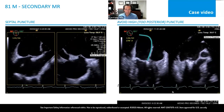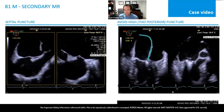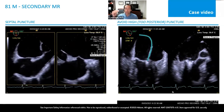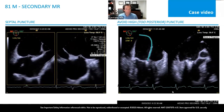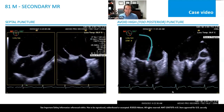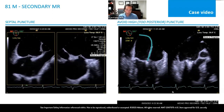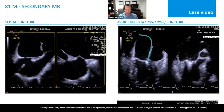Another point to make really in these patients is that if you puncture too posterior, that brings you very high above the mitral valve. And to come down to the coaptation line and to the valve plane, if you're really high, it may be hard to make that reach. And so you can run out of room, you can run out of guide and have a hard time advancing the clip far enough into the ventricle.